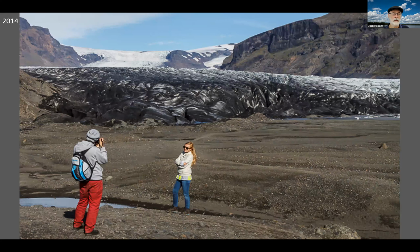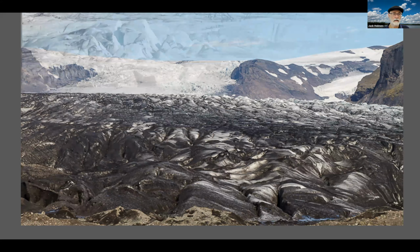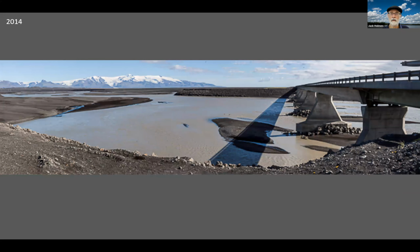Back in 2014 here, these folks are standing on a former terminal moraine off the glacier. This is the glacial snout covered with rock. It's retreated about a quarter of a mile since I was there in '98. Still, it's rock covered with a lake in the front of it. Little bergy bits floating. Skaftafell is the furthest east we went on this particular trip in 2014. Leaving it, we're driving back west towards Vik. This is the new bridge over the Gígja. It's kind of like a Lego-like construction with wider supports, and it's been stabilized against upstream flows.